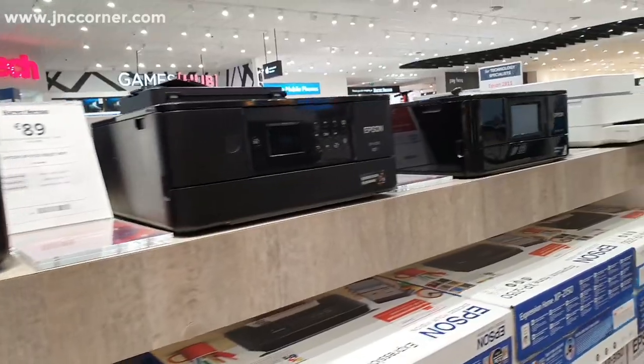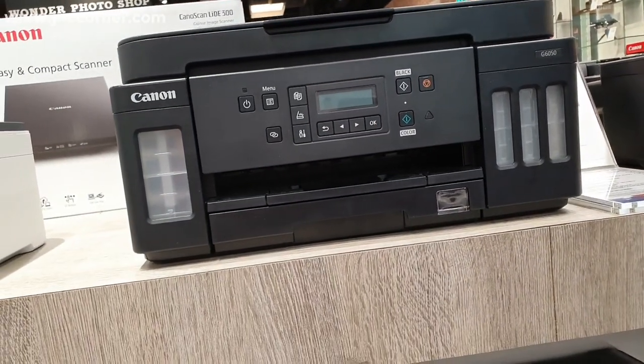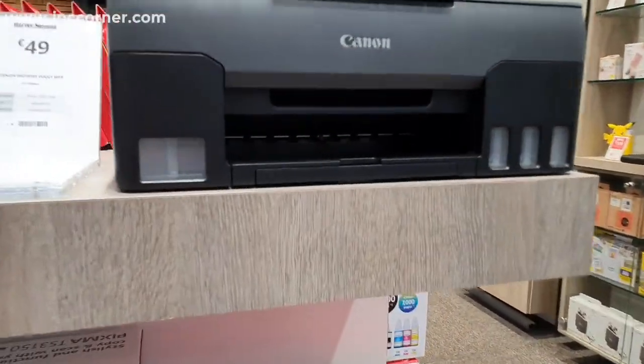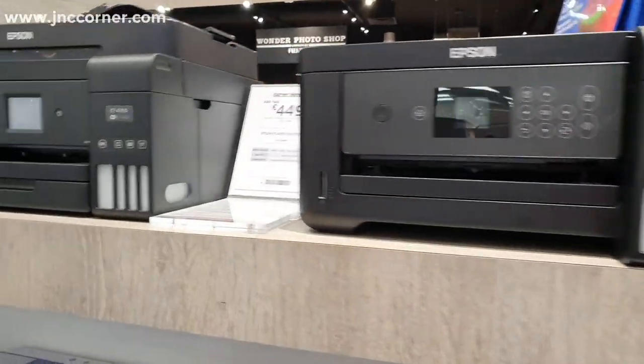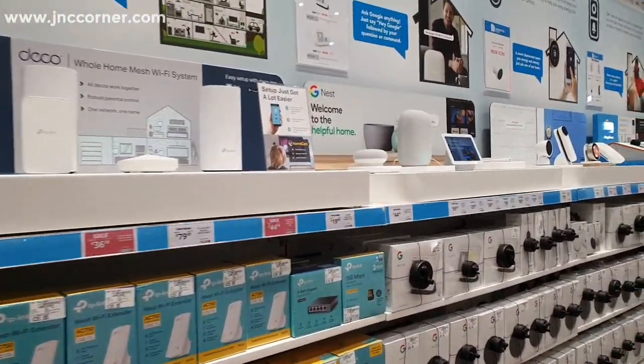Epson printers. Nowadays, printers have their EcoTank, which is quite handy. Canon has got EcoTank as well. Same with Epson's. So smart gadgets at home.